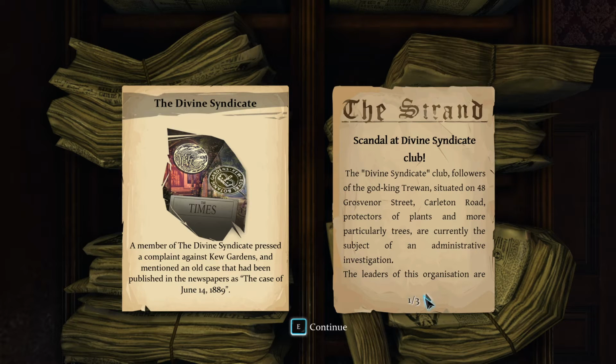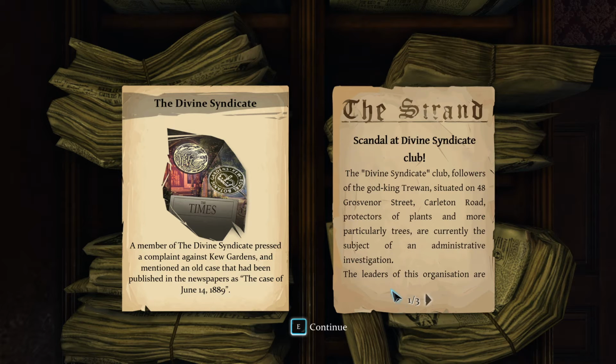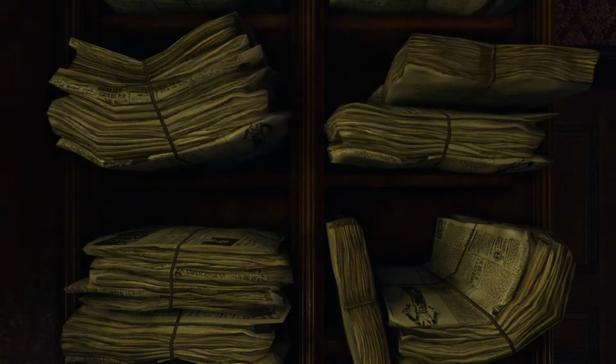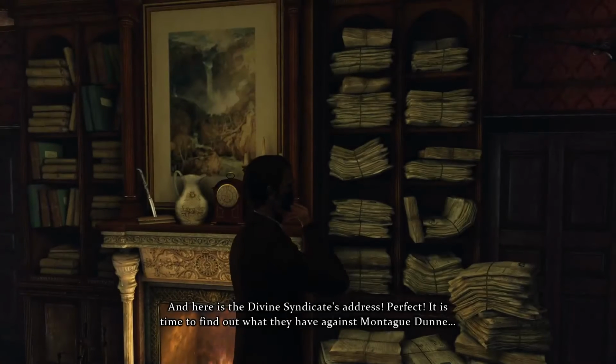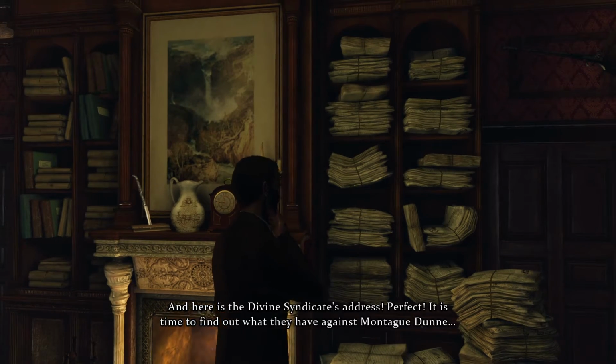So it's an administrative investigation. Currently the subject of an investigation, but why? Financial malfeasance. That's it? Here it is. And here is the Divine Syndicate's address. Perfect. It is time to find out what they have against Montague Dunn. New address.